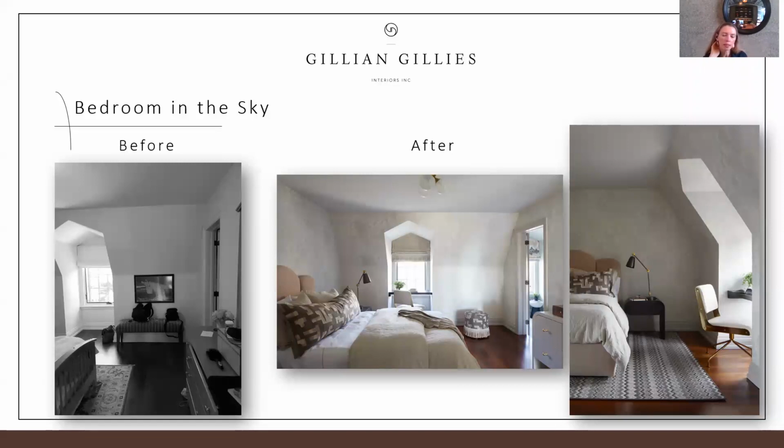And so we created this hinged desk. We can raise or lower it if you need access for cleaning the window. But this room is on a third floor. So it just creates the most beautiful vignette, and also she has great views out of her window. And we paired this with this really romantic clouds wallpaper in this lovely natural color, which my wallpaper, I have an incredible wallpaper installer.